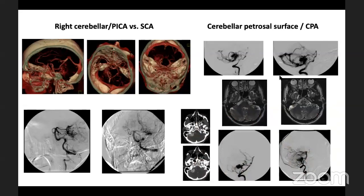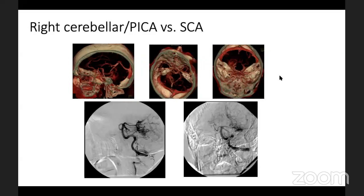These are examples of a superior cerebellar artery supplied AVM on the left, while on the right you have a petrosal AVM. You can see the different patterns on the angiogram. The feeders are from the superior cerebellar artery and AICA respectively. The superior cerebellum is the major part, but again, you may get a contribution from the PICA if it is going paramedian, because the superior part of the vermis may still get a contribution from the PICA itself on the midline.